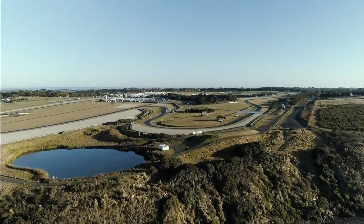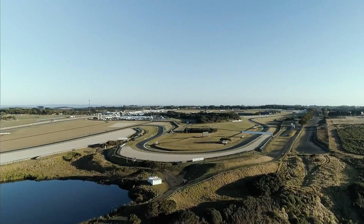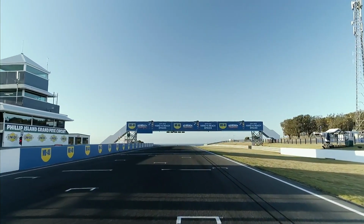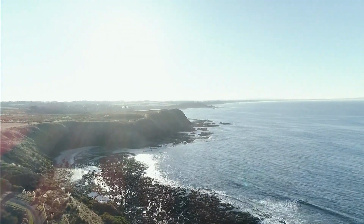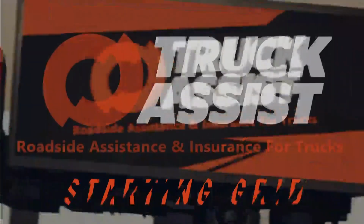All right, let's take a look now at the Truck Assist starting grid for race one, and it's Anton De Pasquale, Matty, starting from pole position. Yeah, absolutely. You can get 4 seasons in one day here, as we know, but a lock on the weather today sets us up, or this evening sets us up, for a great night of racing. These are virtual pictures, folks. These are virtual images of Phillip Island. That's how good the quality is going to look.